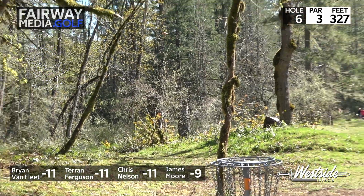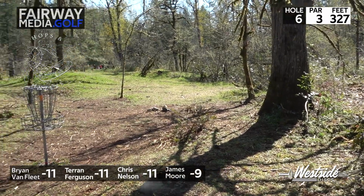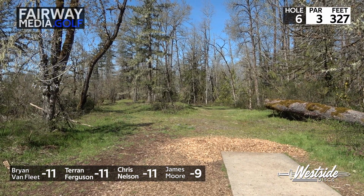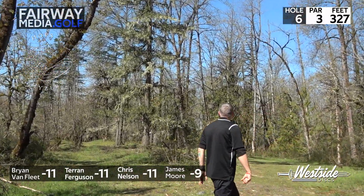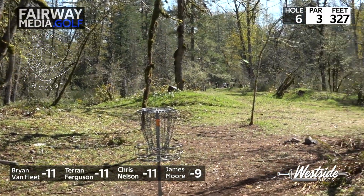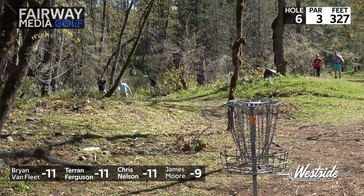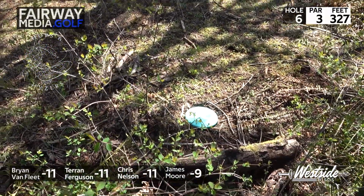Chris is a little more direct path at it. That's going to come in and give him, well, big skip, but he'll still be right around the circle's edge. And Brian's coming in pretty well. Should be pretty close to Chris. Terran just chipping up.